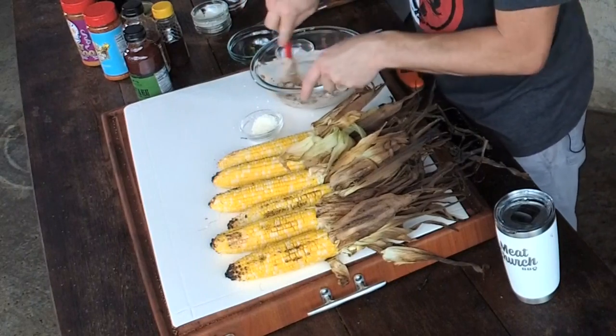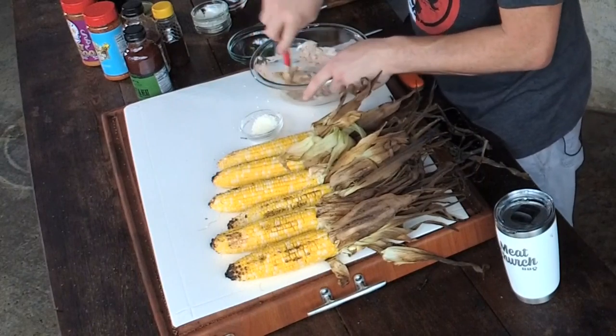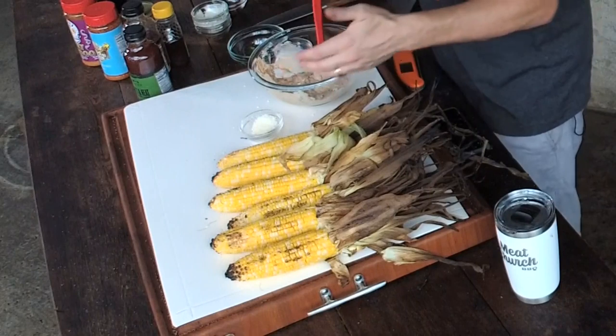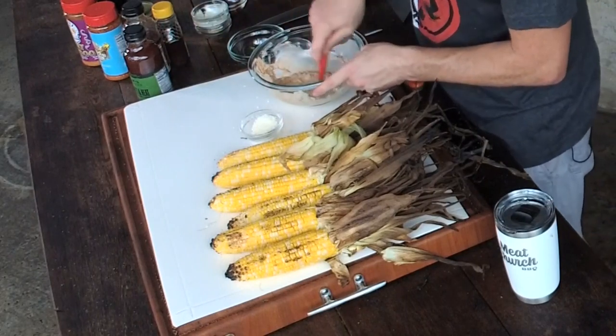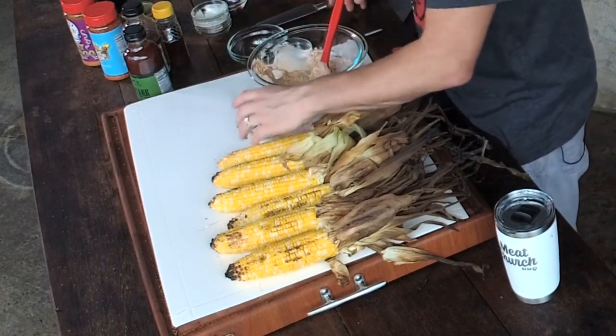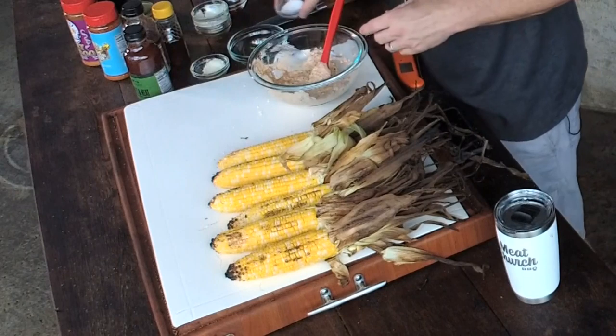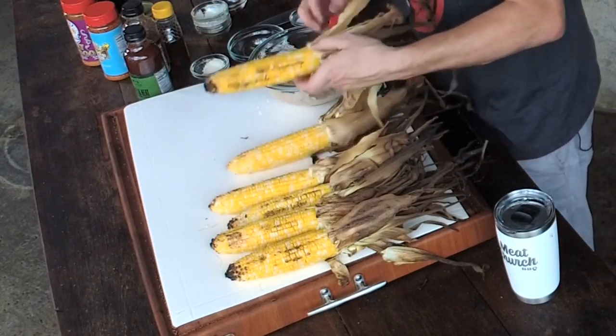So I've got 6 ears of corn. You know, adjust this to your crowd. I just made this for Mother's Day. There's options. You could knife this off and use the kernels if you don't want to eat it whole. I've got little kids, they like it whole. Who can blame them? All right. Let's get a pretty one.